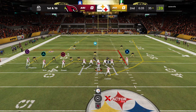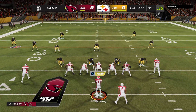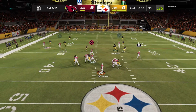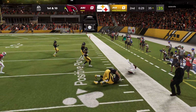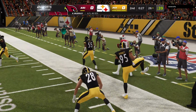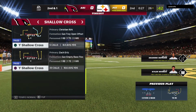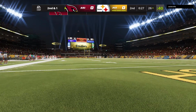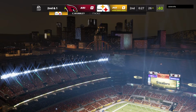Could we get a touchdown in this first half after all? It's first and 10. Murray now. Green brings it in. Give him 9 there on the first down completion. The Cardinals forced to burn their third and final timeout as they'll stop it with 27 seconds remaining here in the second quarter.